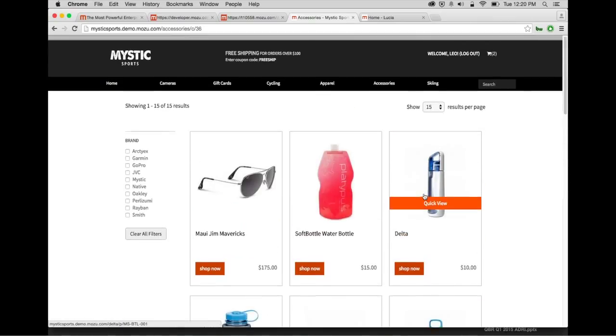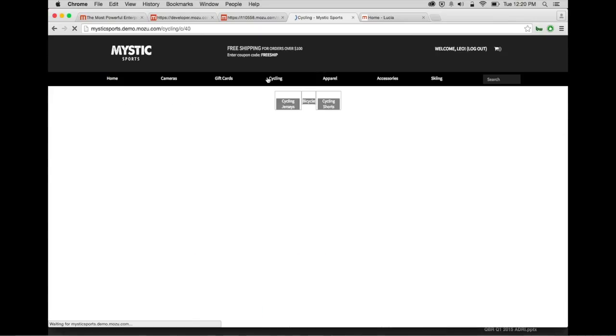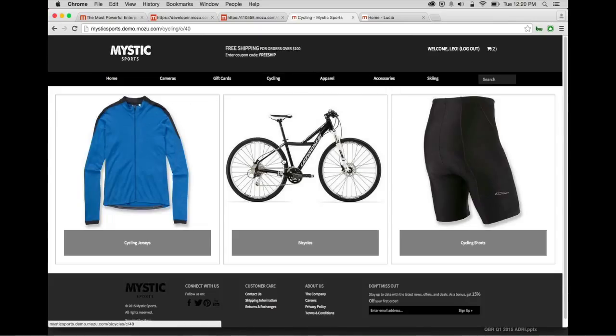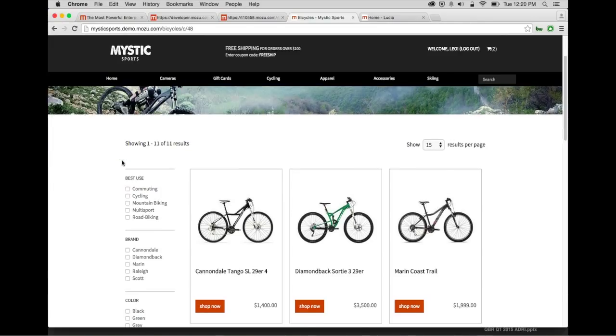Great. And I want to show off that with Mozu, you have complete control over how your pages look and feel, and not all your category pages have to have the same look and feel. So for instance, coming into cycling, have a custom little navigation here showing off the different subcategories of cycling. And coming into bicycles, you see we easily added a hero image at the top. So you're able to change the look and feel and functionality of each page very quickly.